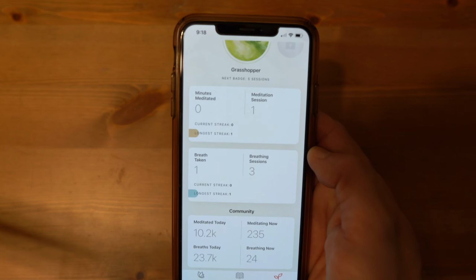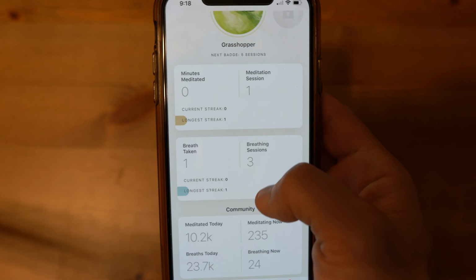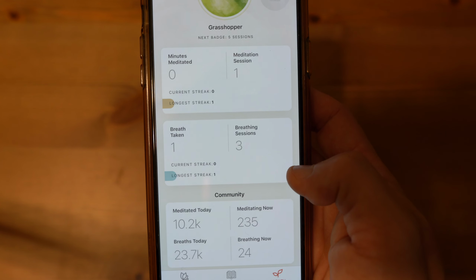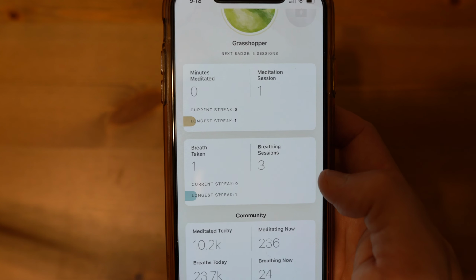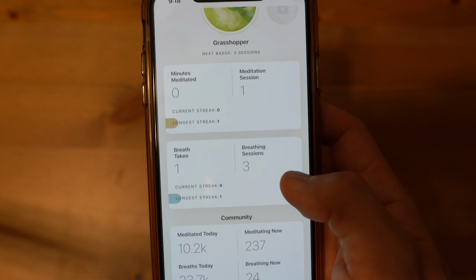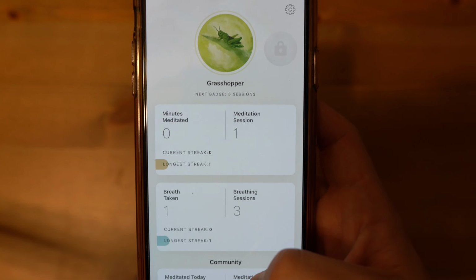And what I also really like about this app is this dashboard. It tells you how many sessions you've done, how many minutes, and then how many breathing sessions you've done. And what I really like is this community section, which tells you how many people are meditating right now. So there's 235 people meditating right now, and 10,000 people have meditated today. And 23,000 people have done the breathing exercises today, and 24 are doing it right now. So that's just impressive, and it's neat to see how many people are meditating or breathing with you right now in this very moment on this app.